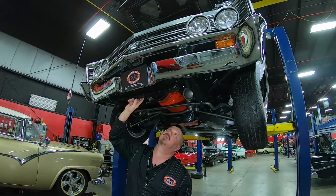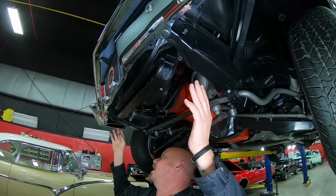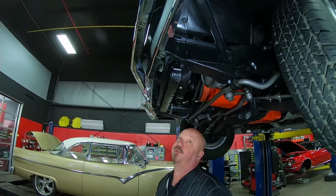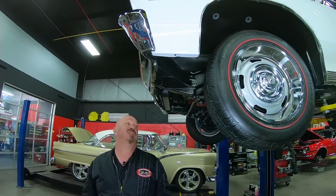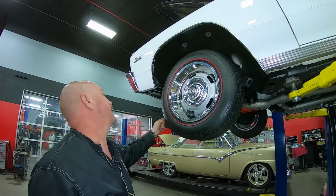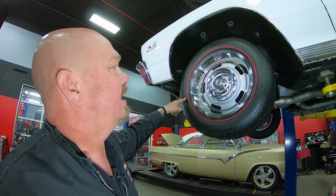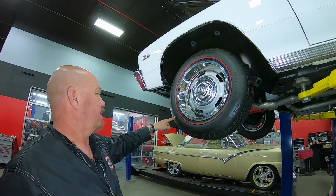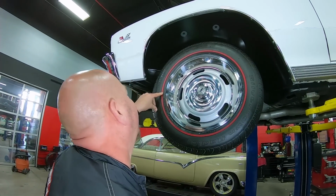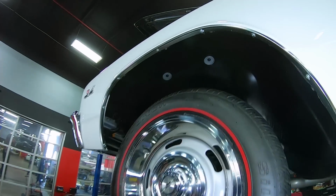Let's see, core support looking good. Radiator looking good. Front frame horns, check those out. Everything here looks nice and straight. You can tell it has never been in a serious front end accident. Front bumper definitely looks like it's in great shape. We got these red line tires. These babies are expensive. Let's see if I can find the size on them anywhere. 215, looks like 65 15s. And look how nice and clean that wheel well is. That wheel lip molding looks nice and clean.